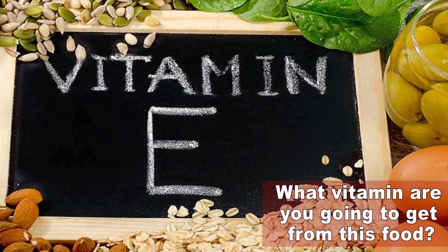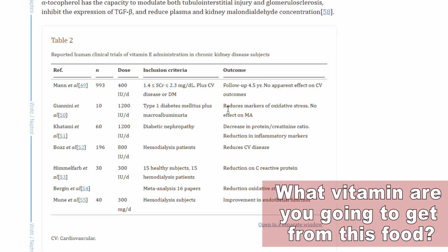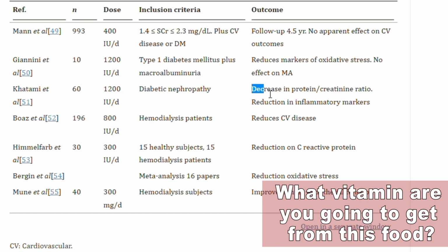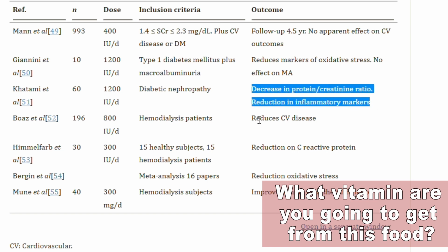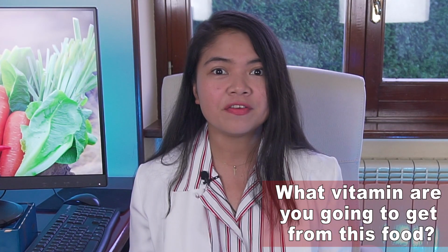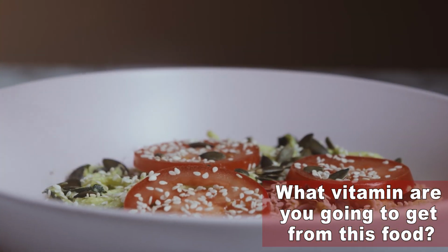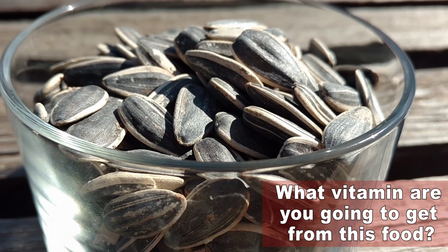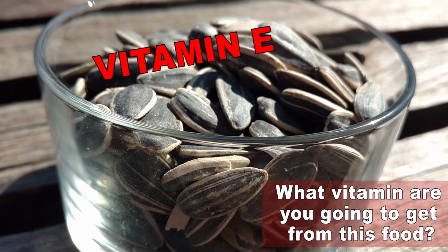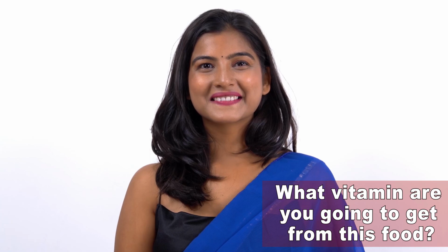A very recent study linked increased vitamin E intake, but only from foods, to reduced markers of oxidative stress, a decrease in proteinuria, the most important marker of kidney damage, and a reduction in cardiovascular disease, the number one cause of death. Amazing, especially if you consider that you can get these benefits by just adding some seeds to your salad. Just 1 ounce of sunflower seeds contains up to 66% of your DV for vitamin E. And that's really a lot. And also a good reason to add this food to your diet.